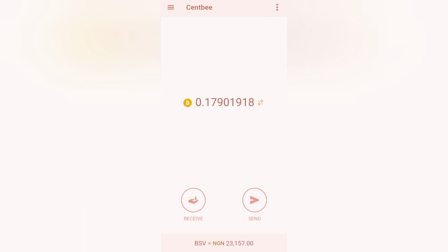So now I have about 0.179019118 BSV. BSV is not the same as BTC. I want you to understand that. So now let me tap on this button to show it in Naira. That is about 4,145 Naira. I earned it absolutely for free.